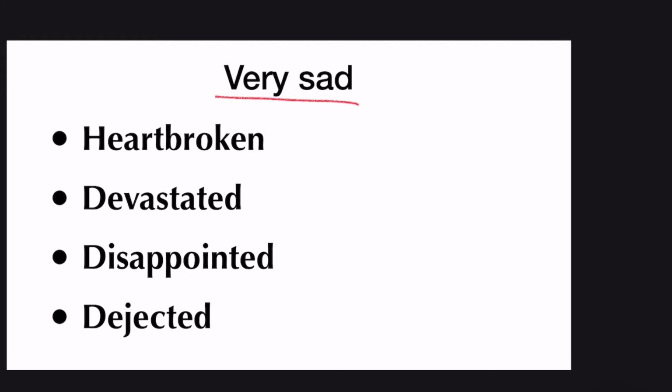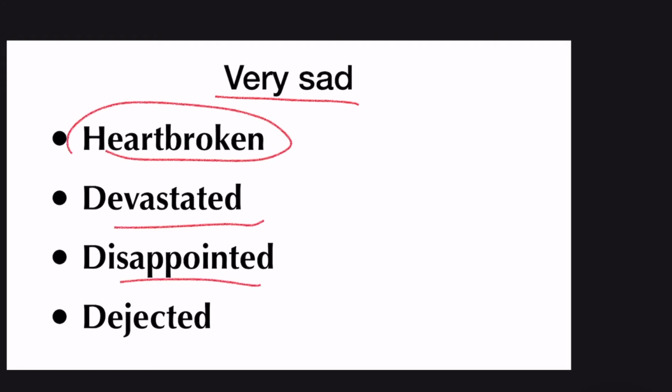Another word we commonly use is very sad. Use a better and meaningful way to say that you are sad. Here: heartbroken, devastated, disappointed, dejected. These are the words which mean you are very sad. Instead of using the same boring word very sad, you can use heartbroken, devastated, disappointed, dejected.